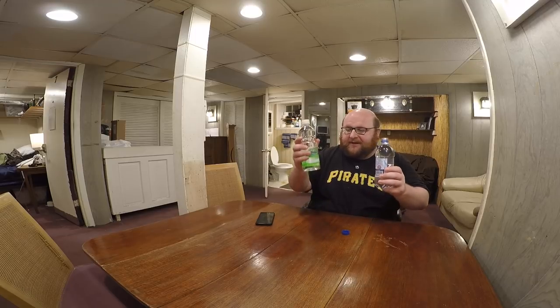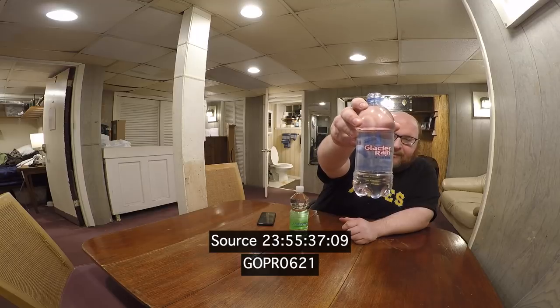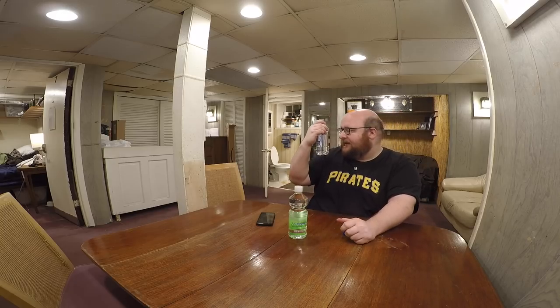These are both pretty thick plastic. Pretty good. If you look inside of it, you can see that it's a double-sided label also. So it has pictures of stuff on the inside. Now, here we go. No smell.